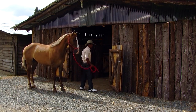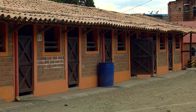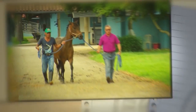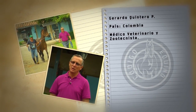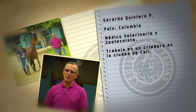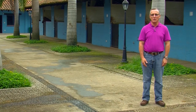When we are talking about building facilities for horses, we must take into account very specific variables which can affect the horses in a positive or negative way. In order to delve deeper into the subject, we contacted Dr. Gerardo Quintero, a veterinarian from the city of Cali, who is well versed in the development of facilities for equines. If we're talking about equine facilities, we must take into account, first of all, the alignment of the sun. We are in the tropics, so we want to play around with the orientation of the sun, depending if it's a hot or cold climate.